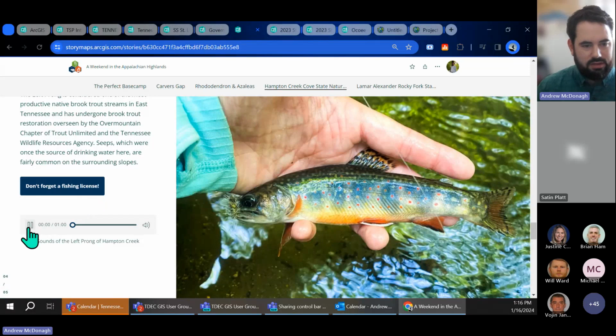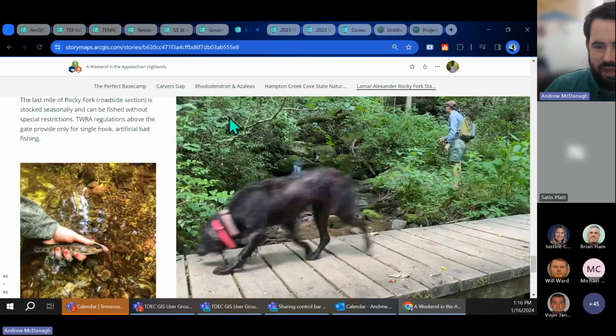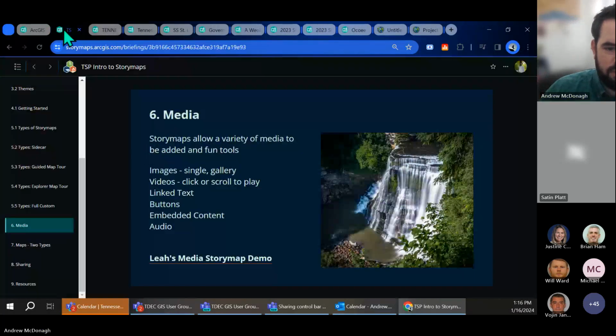You can add in different audio. Beautiful. So you can have the audio start here, but you can also have it just turn on as soon as someone scrolls to a certain section of a page, which is really cool.